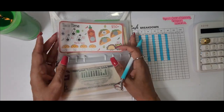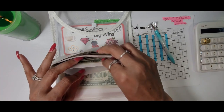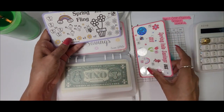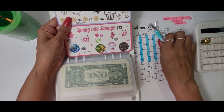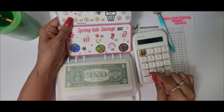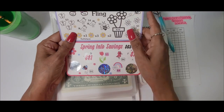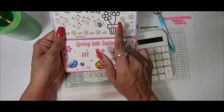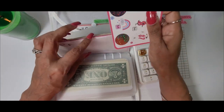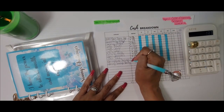And then we have Springtime Savings. Now with Springtime Savings, I have 2 more savings challenges to do in order to get this one completed. We have Spring Fling and we have Spring Into Savings. So with Spring Into Savings, this is a $65 challenge. I've already stuffed it with 7 and 11. So $47 for that one. And then Spring Fling, I have 75 plus. So I am going to budget for that one. Let's do 90. So that's going to be 137 to finish Springtime Savings. And that is it for this binder. So let me write 137.